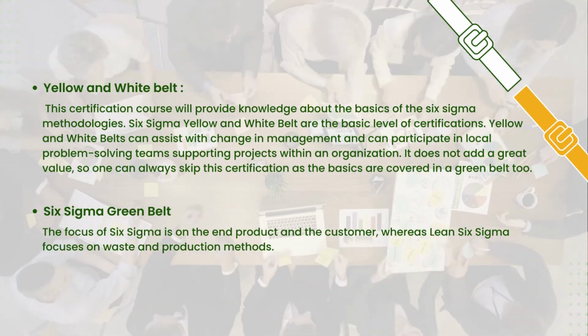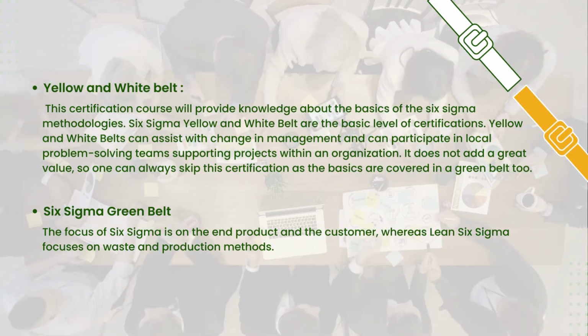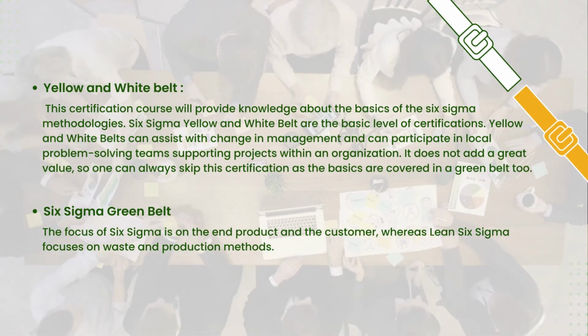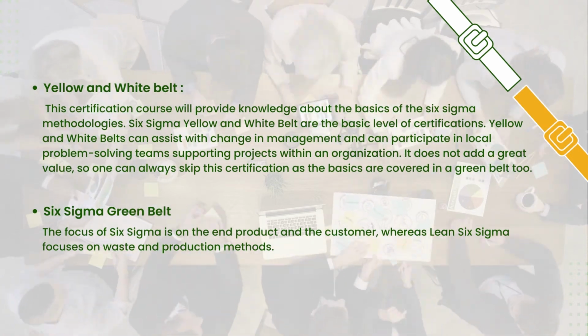Yellow and White Belts can assist with change management and can participate in local problem-solving, team-supporting projects within an organization. It does not add a great value, so one can always skip this certification as the basics are covered in a Green Belt too.